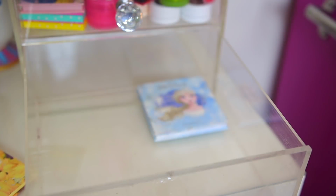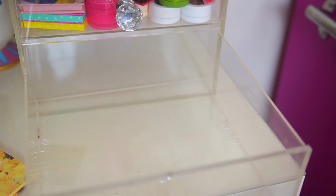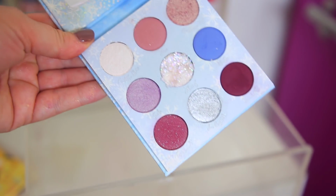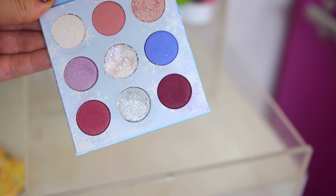I'm gonna let that go. I'm just kind of over these 9-pan colorful ones. And then I do have this Elsa Frozen 2 palette. I've been collecting the Disney ones from Colourpop, so I don't know if I really want to get rid of this one right now, so I think I will keep it for now.